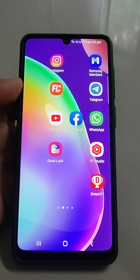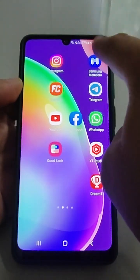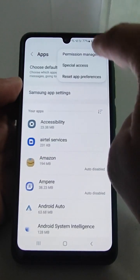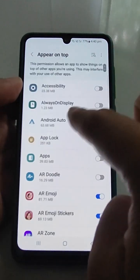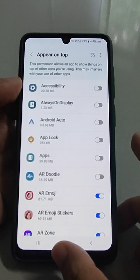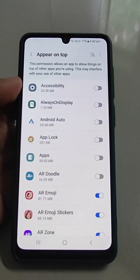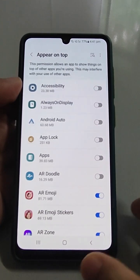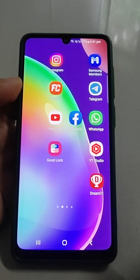What is happening in the second step is that when we go to special access and appear on top and remove the permission, these apps can no longer draw over the screen. This error usually pops up when another app is trying to display content over the applications on the screen. So just remove the permission so that no app tries to display over another app. I think after doing these two things, you might get your problem solved.